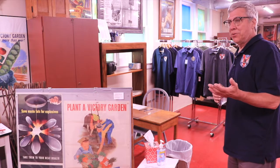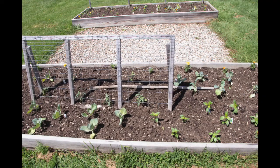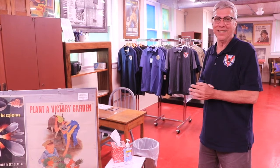And we also have a victory garden outside in our backyard that's planted with what you would typically be expecting to see in a victory garden from the 1940s. If you come on the right day too and stuff's ripe, you may be able to take home some vegetables. You're welcome to taste test anything out there in season that's available.